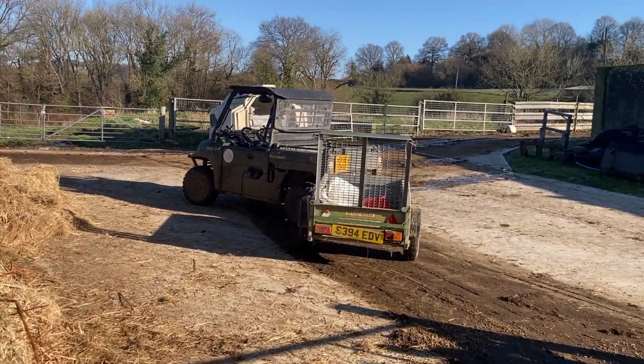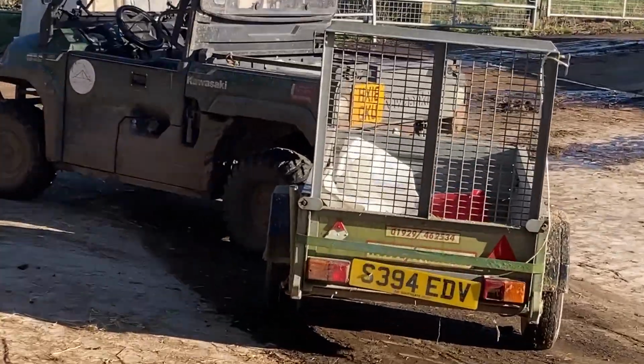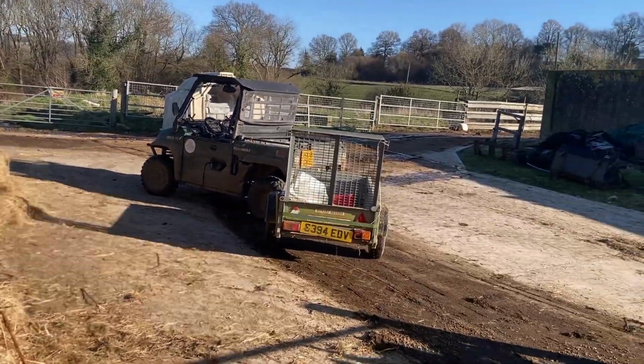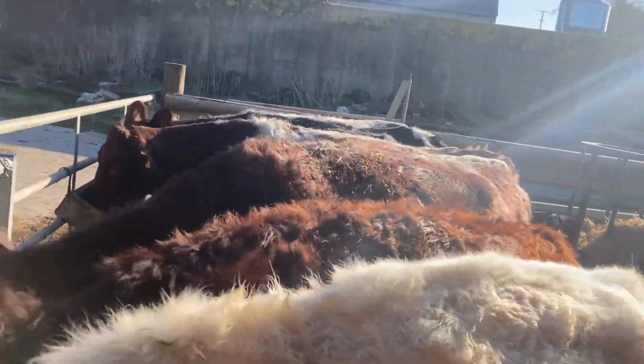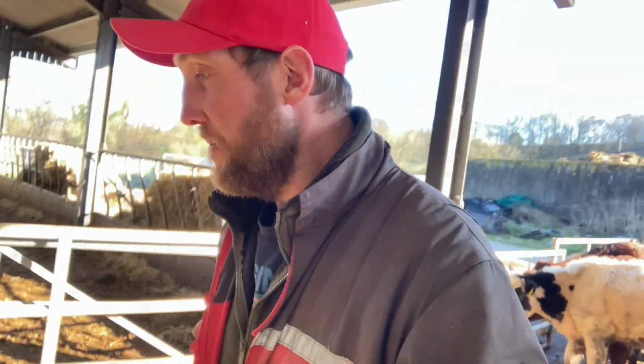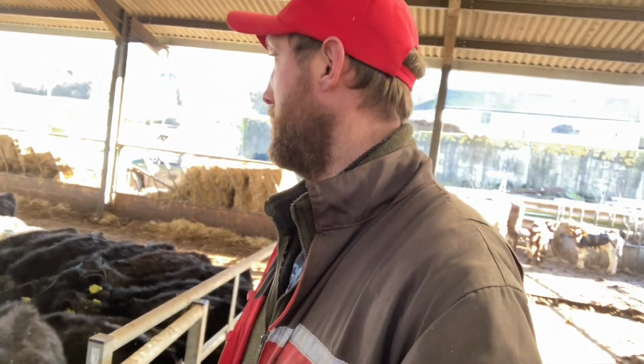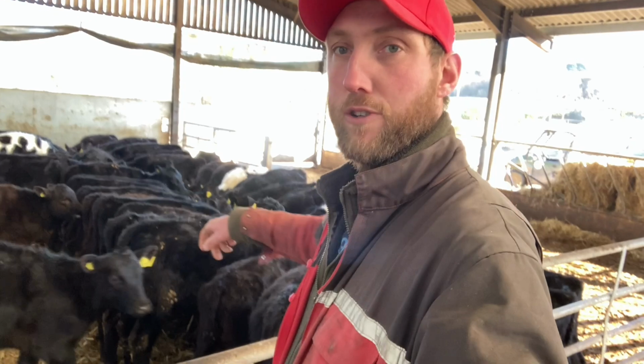Oh, it does look good, that Kawasaki, doesn't it? Brilliant little machine. So that's all the cake being done. It is satisfying once you've fed them. One, they all shut up because they don't ever stop blaring because they're so hungry for it. And 2, it's just nice to see them all around the trough, isn't it?